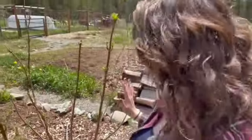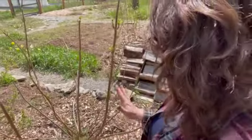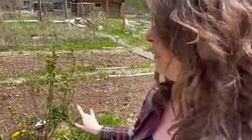Dawn, when she came, she was so sweet. She gave me some wine cap mushroom starts. So I put a few of them around the base of this elderberry. I don't see any coming up yet, but they said it could take a couple months. And so we'll see. I'm really excited. I hope we get some wine cap. And I have, like I said, all these currants. There's our black and red and white currants.